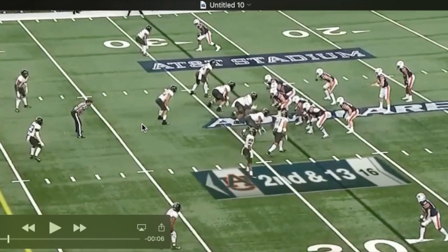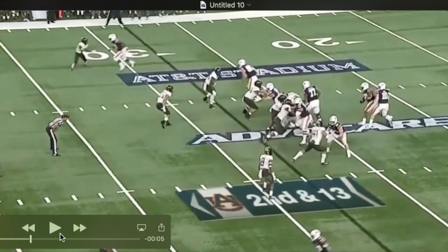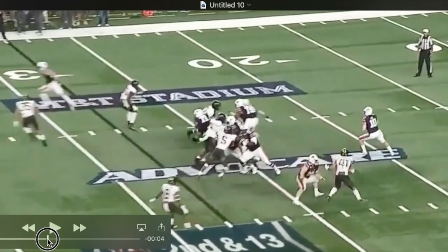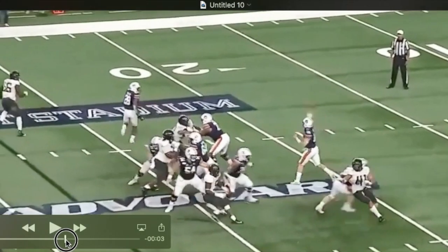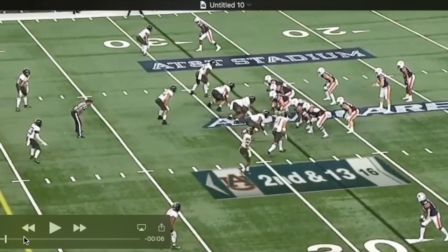This looks like him as well. He gets caught up in this mesh in the backfield, and he loses the tight end leaking out. It's possible that's the end's guy, but I don't think so. Looks like the end is taking the back in the flat. That's what it looks like to me.